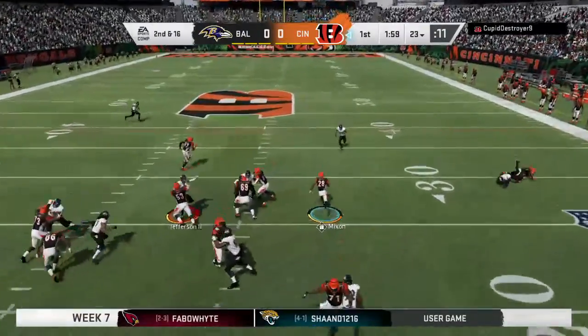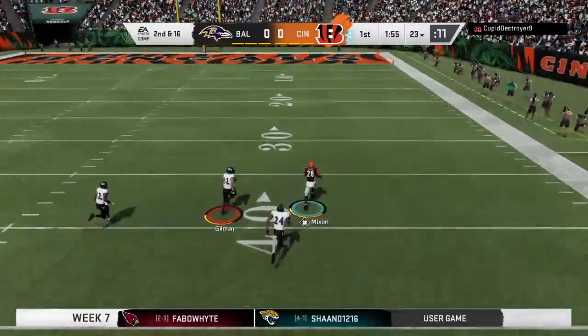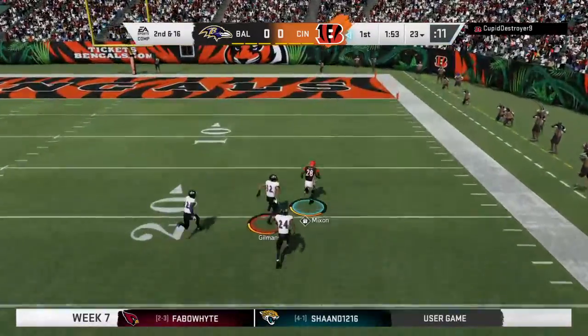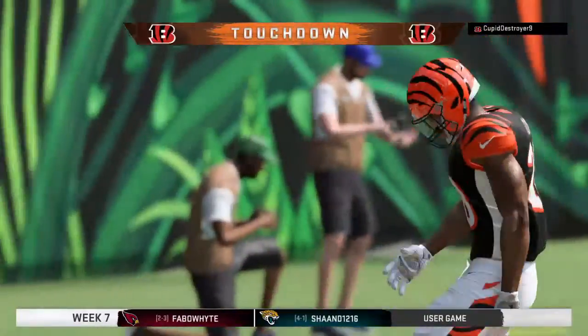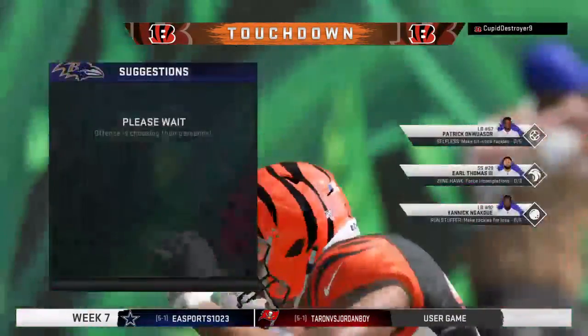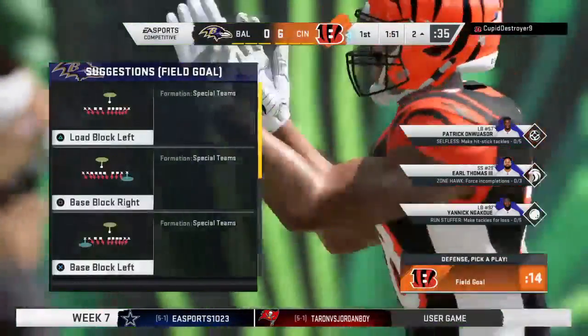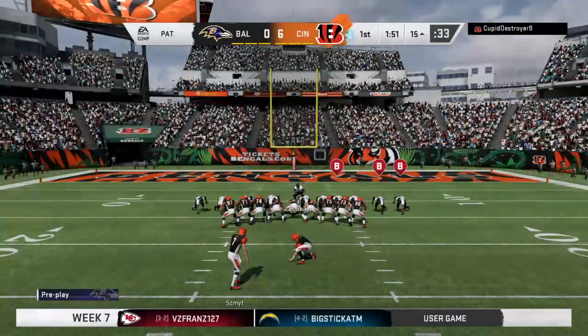The former second-round pick, this is Joe Mixon. He's got the lane, and there he goes. And all the way in for a Cincinnati score. Joe Mixon, 77 yards, as his guys are able to strike first here in this opening quarter.